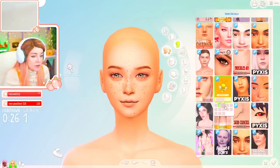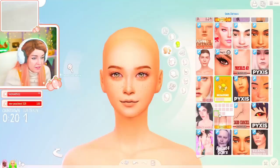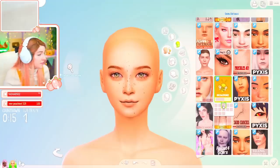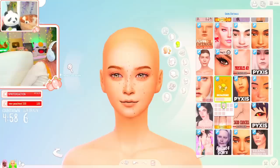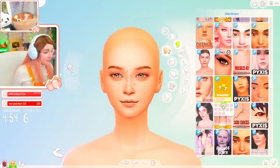I like the Hollow Springs freckles because they look very whimsical. So I'm thinking maybe we go for something like this. I like this option. That's cute. The bean. La bops. There we go.